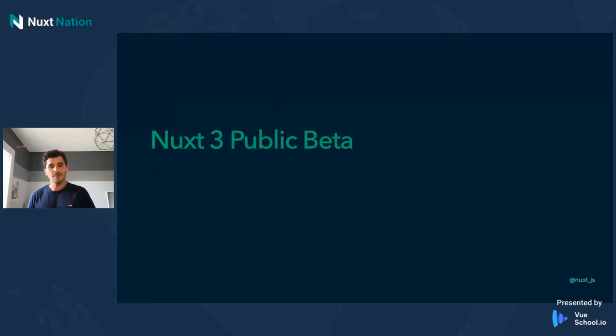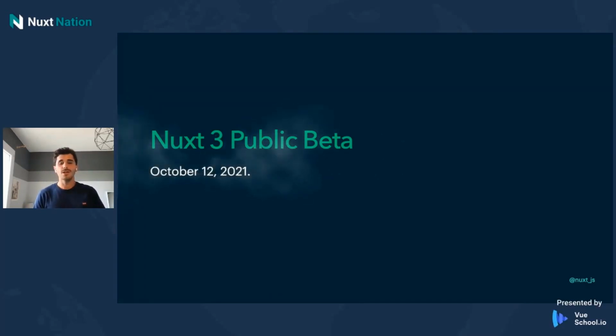But then what about the Nuxt 3 public beta? We finally settled on a date, and it will come in less than a month. Really excited to finally open it to the public. It's not an easy task to work in the dark, let's say in a private repository. We cannot wait to have your feedback. We still need to finalize the end-to-end tests to make sure that we won't have regressions, but we have a strong base and we are happy to open it to the community.